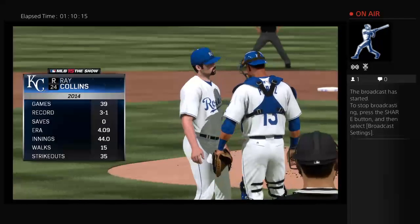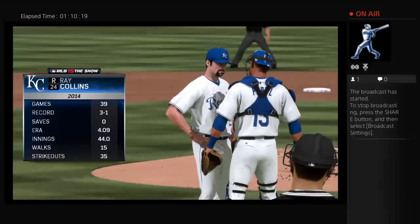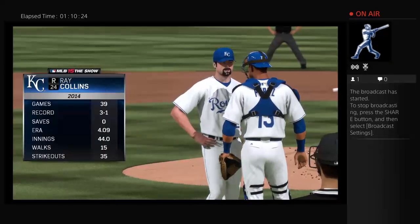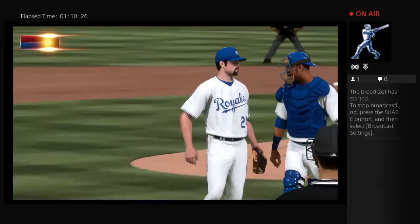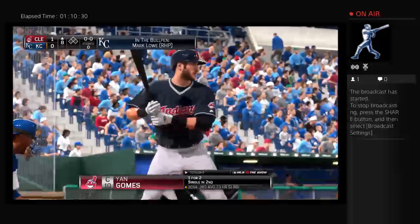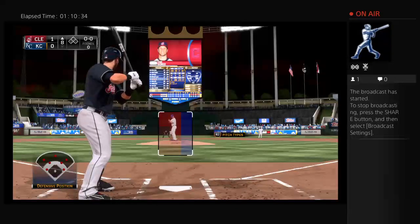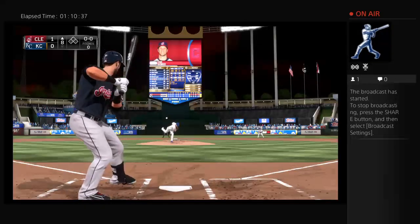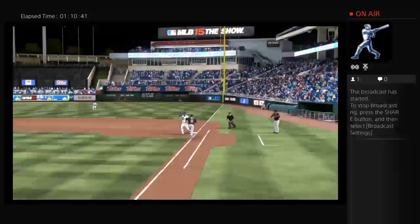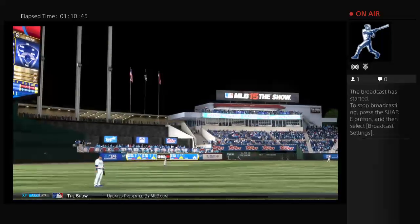Ray Collins will come on to make his 40th appearance this season. Yan Gomes will dig in now. A single and a fly out for him in 2 trips thus far. Here's a ball chopped toward the second baseman. Throw on to first in time, so the leadoff man is set down to open up inning number 8.